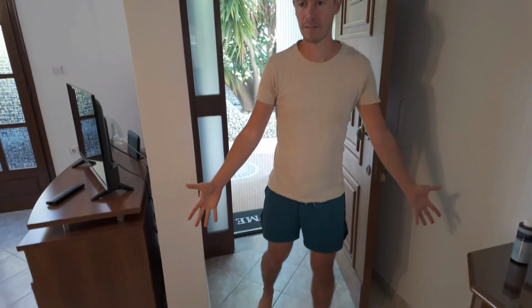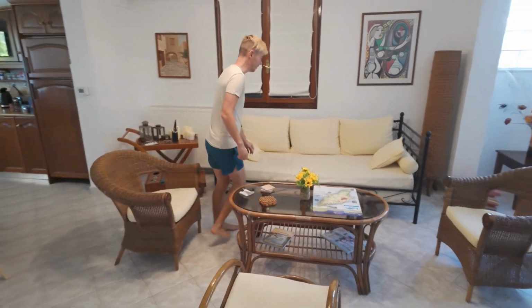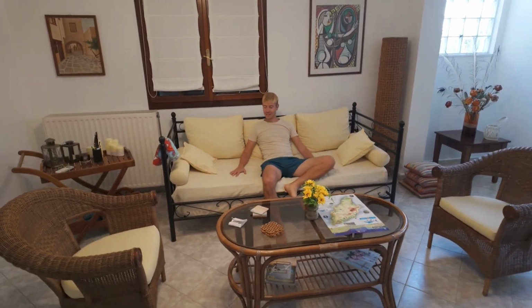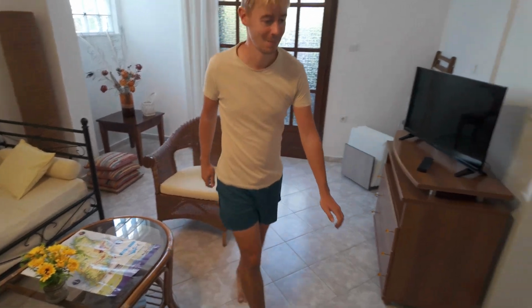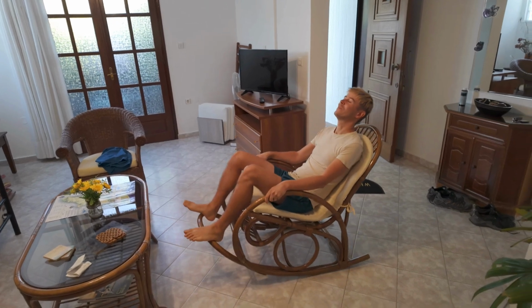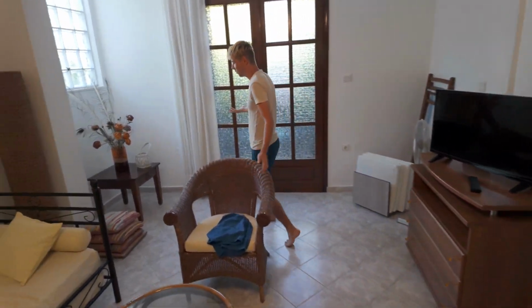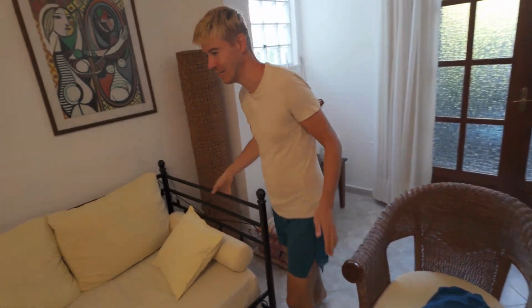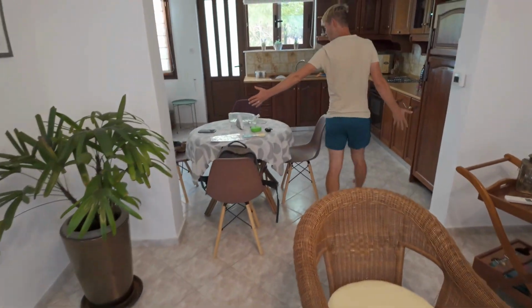So, here we entered the house. We need to switch sides. And immediately we are here in the living room. So there is a couch where you sit, or chairs, or this one. This is my swing chair, where you can have movement. Yes. Nice moves, Peter. TV we don't use. Nice decorations here. And here we enter the kitchen.